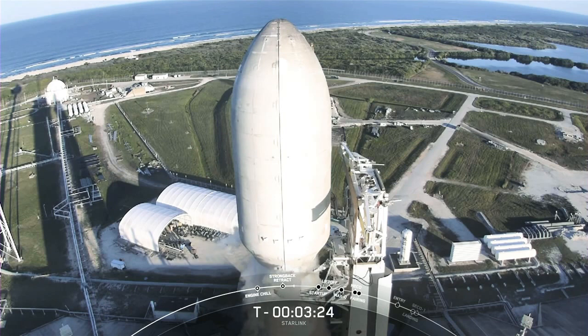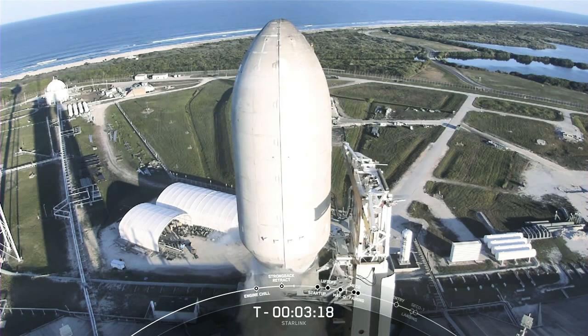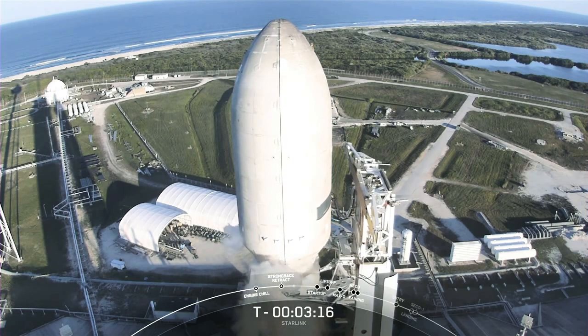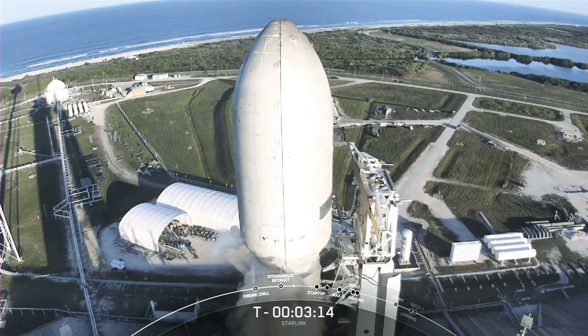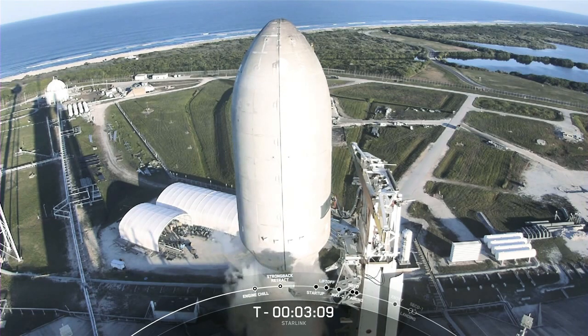The TE is the structure that provides liquids, gases, and electrical connections to the second stage, as well as air conditioning to the payload fairing. Again, this TE retracting away helps to clear the way for the vehicle as it lifts off.